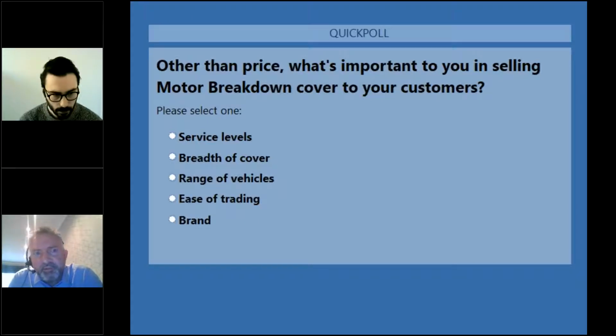So we want to ask you, other than price, what's important to you when you're selling breakdown cover to your customers? Within service levels, that would include the responsiveness of the operator, the telephone calls going in there, the actual average call out time, the breadth of cover, the range of vehicles. Some providers may provide just car and van, but the range of vehicles that may be available to you, is that important? How you trade that business with the ease of trading.